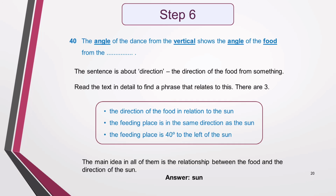I hope you found these step-by-step instructions helpful. The best thing you can do now is to use them to practice answering sentence completion questions from past reading test papers. This will quickly improve both your skills and your level of confidence.